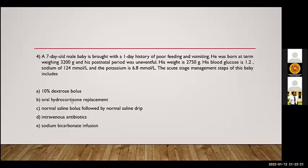Hydrocortisone replacement is correct, but not oral. Because in the acute stage, you need to give IV hydrocortisone replacement. So hydrocortisone correct, but not oral. Therefore, answer B is false. So A is correct, B is false. You have hypovolemia, especially when there's poor feeding and vomiting. So normal saline bolus followed by normal saline drip is correct. So A correct, C correct.